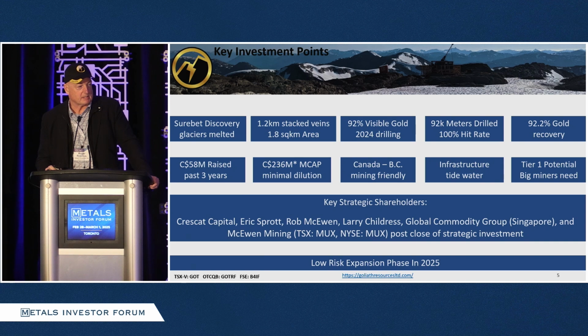92% of those holes actually had visible gold and/or coarse-grained visible gold as we get further into the system. I'll show you a picture shortly, but everything that we've done is, for the most part, still above the valley floor, sitting up in the mountain range, which is pretty fantastic. In the program that we've had here at the Sherbet proper, we've had a 100% hit rate, so we have not missed on any holes, which is a pretty unique testament to this amazing discovery.